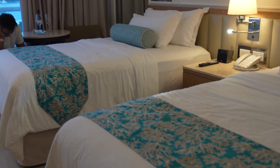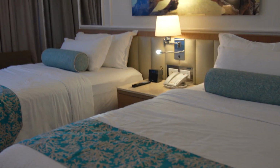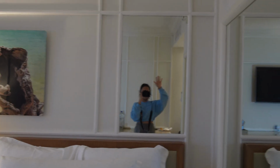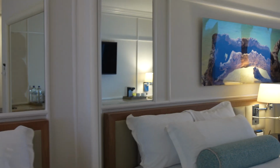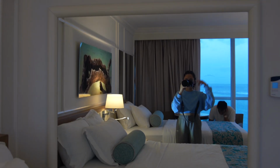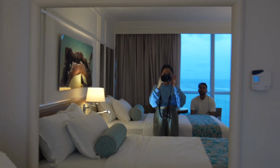They gave us two, I think, full-size beds instead of one king, like not a big deal at all. And they have so many mirrors. Like, they have literally so many mirrors. They have one mirror here. You can see me right there. And then another mirror right here. Like, there's so many mirrors.